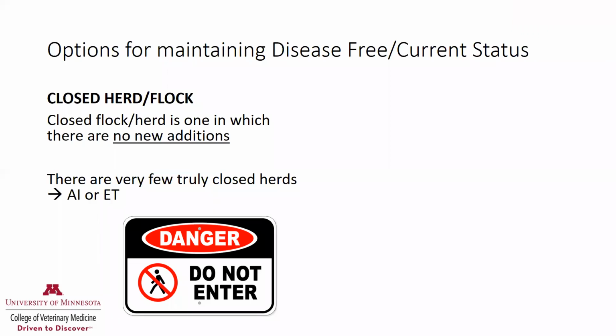Okay, thank you. And then, can Johne's transfer from cattle to goats? Yes, absolutely can. That's a really good point. It's the same organism in cows, sheep, and goats. So if you have cows, goats, and sheep on your premises, either know the status of those animals or try to keep them separated, or at least keep the manure separated, because it's fecal-orally transmitted. But yes, absolutely, it's the same organism in cows, sheep, and goats.